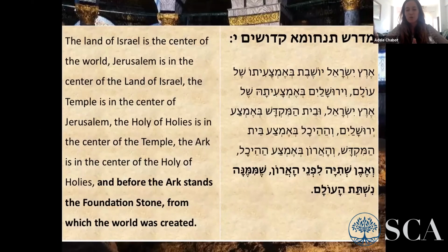Har HaBayit, according to Jewish tradition, we see here a midrash from Midrash Tanchuma, where Har HaBayit, encased in it, and we'll see a picture in a minute, is the stone upon which the world was created. We see the last line. So here is a picture of it.